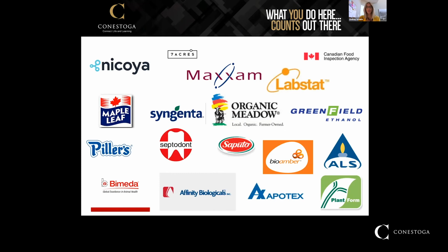Here is a slide that shows you just a couple of examples of where our grads have found employment. And this reflects what I was talking about on the previous slide, where you'll see jobs available in a variety of industries. Maple Leaf, Organic Meadow, Saputo, and Pillars are all part of the food industry, so you could get a job in quality assurance, quality control. LabStat is located very close to the college. They employ a lot of our graduates, as well as ALS, that's located in Waterloo. They're involved in environmental testing.